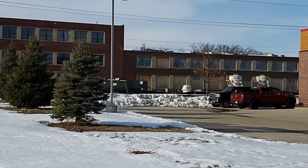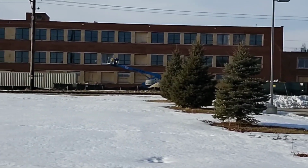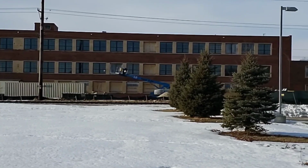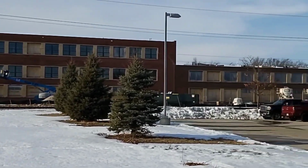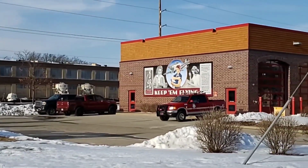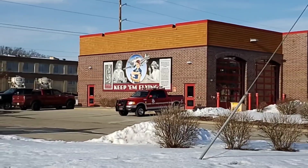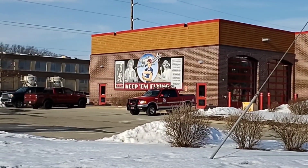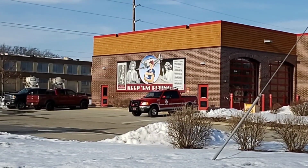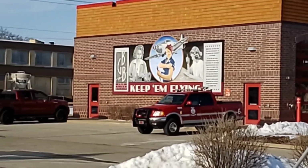But now they are converting it into apartment buildings. But I may be wrong on that, but I think that's where Borg's used to be. They do now have a new location. When my mom worked there, they made, from what I understand, timers for bombs and stuff like that. Now, as far as I know, I think they just make clocks. But I'm not 100% sure on that, but that's my understanding of it.